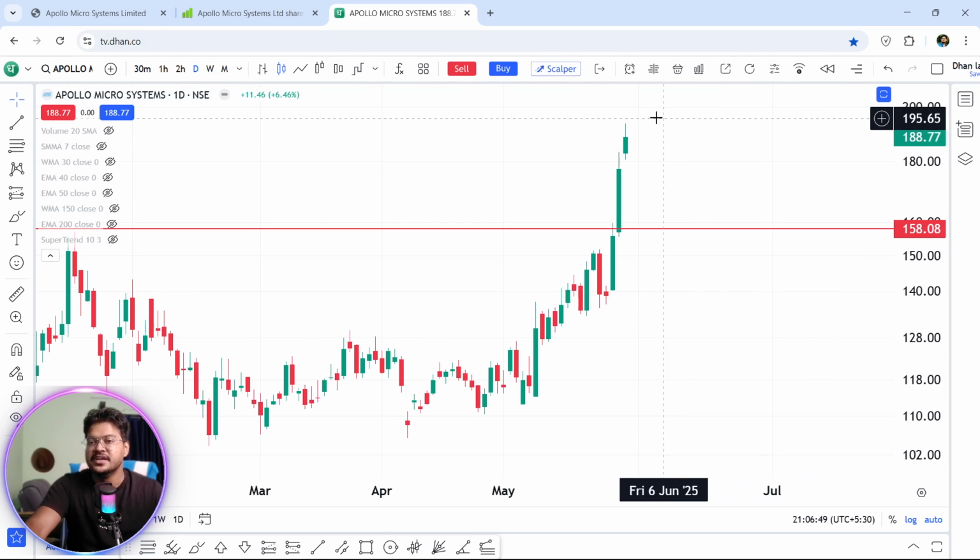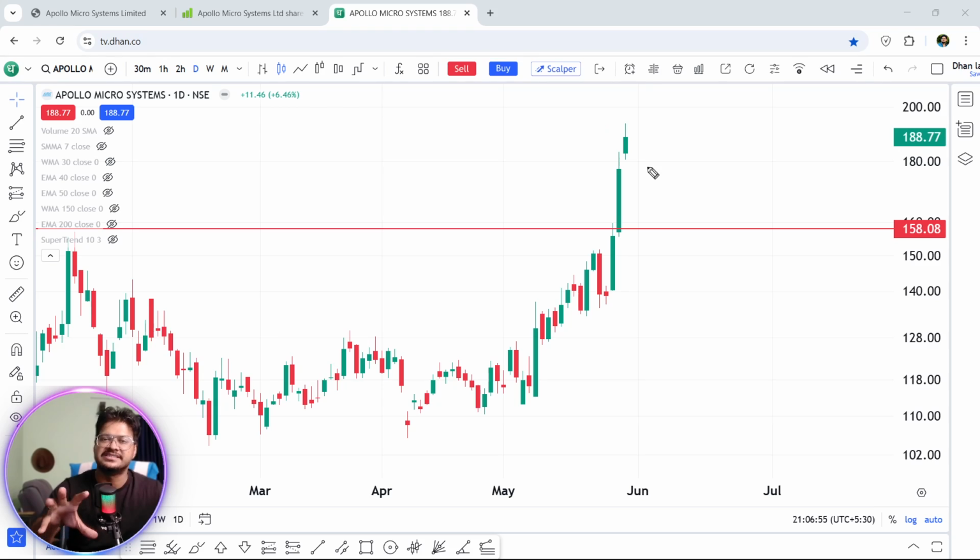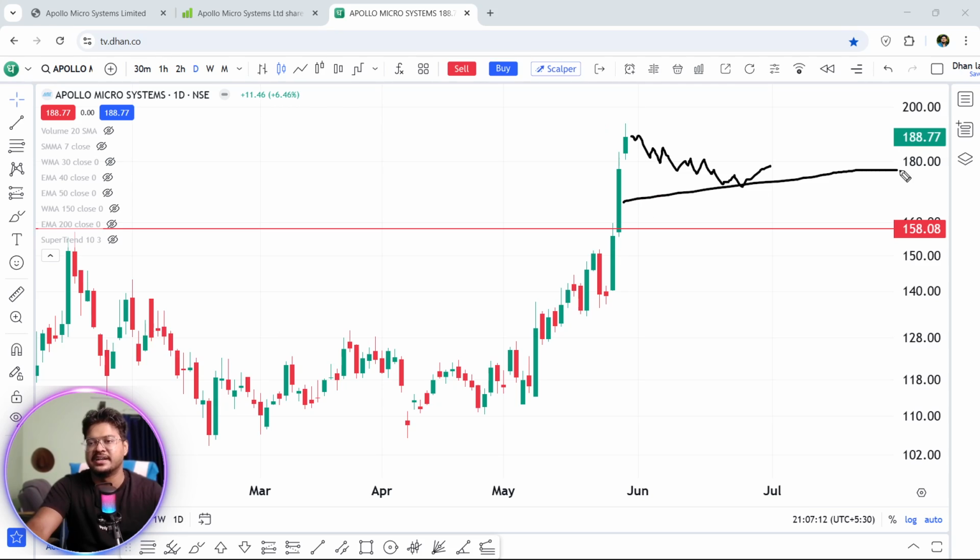Well, I would say today it is Friday, we have to wait for the weekly close, and then we will have to see next week what it is doing, because chances are if the market is weak, it will give a big red candle and again come down and the breakout will fail. So we have to wait for at least 3 to 4 more trading days after today, okay, to see if the stock is actually staying above this level, like 170 level, 170 to 180 level. Then we'll get a confirmation that yes, it is strong and you can proceed.